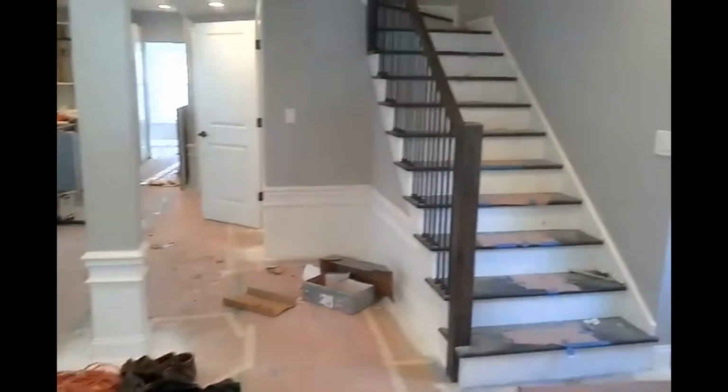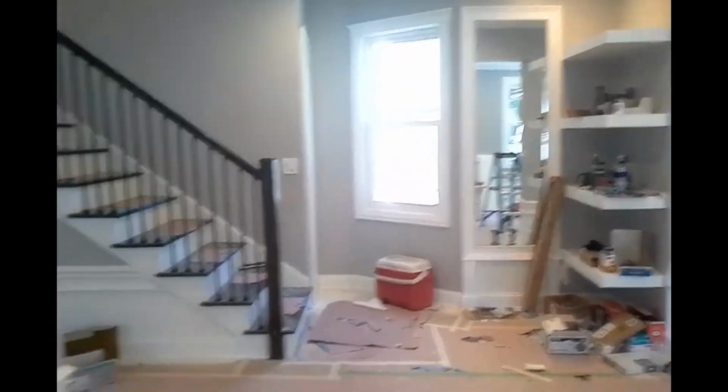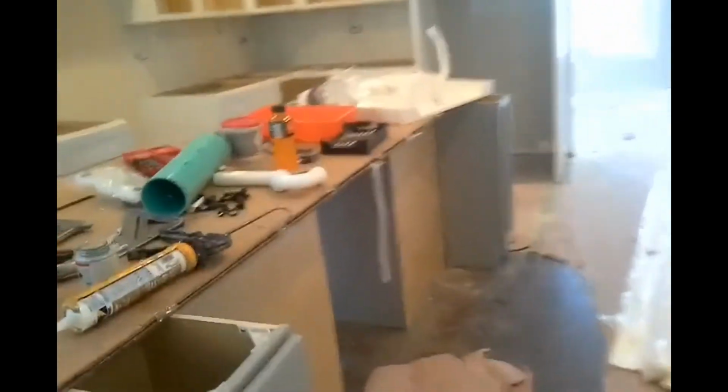We got some of the kitchen cabinets in. Staircase has been finished. The flooring is in, covered, but it's in. See some of the custom work with the mirrors and all that. This had a nice big 8-foot island. Cabinets were just installed at this point. This was that first floor bedroom with a nice sized closet.